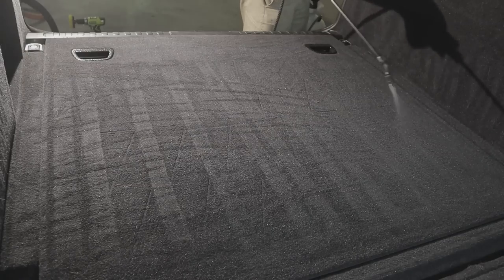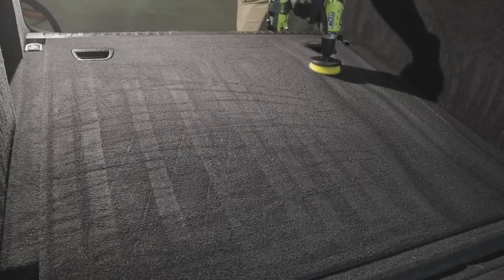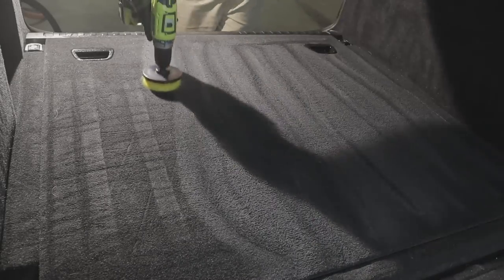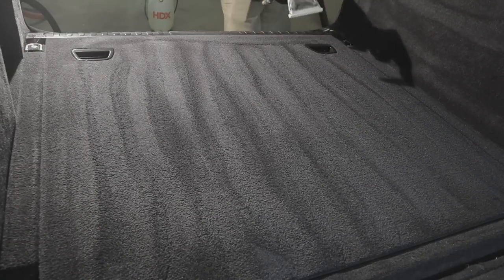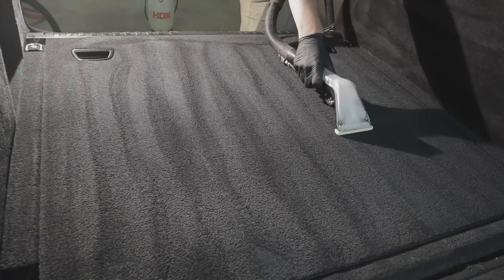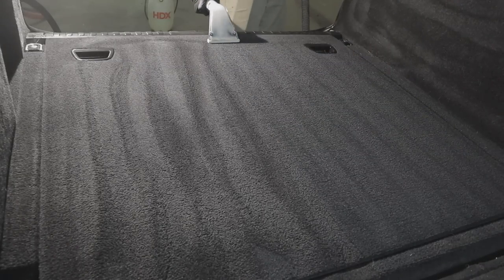We've been seeing a lot of comments lately asking what our professional extractor is called, and it's the Mighty Light 8070. It's pretty pricey, but if you plan on starting a detail business, or if you already have one and you're looking for a really solid extractor, I can't recommend this one enough. It cuts down extraction time compared to a Bissell or any other brand, probably by like 70%, and it gets that deep clean you're looking for.